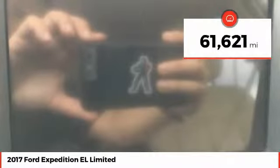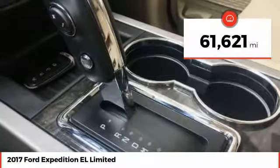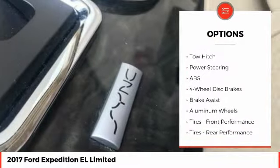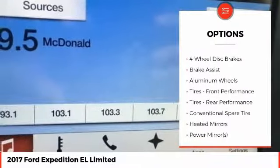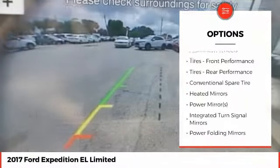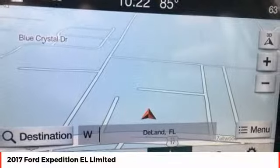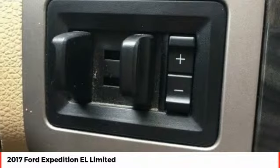This vehicle has less than 65,000 miles. Here are some of this vehicle's great options: backup camera, tow hitch, anti-lock braking system, power lift gate, steering wheel audio controls, stability control, traction control, keyless entry, power passenger seat, remote engine start.